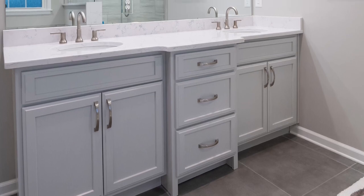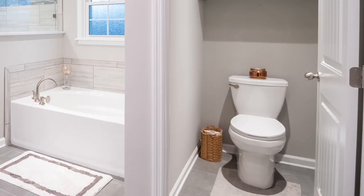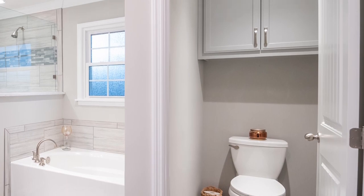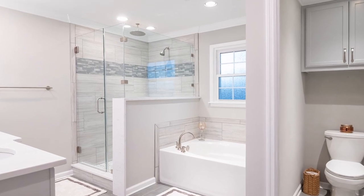A custom-built vanity was installed with plenty of storage and topped with Carrara Lumos quartz. A new water closet flanks the other side of the tub, with a custom cabinet above the toilet for added storage. A once unused space has now become the ensuite the clients have always wanted and needed.